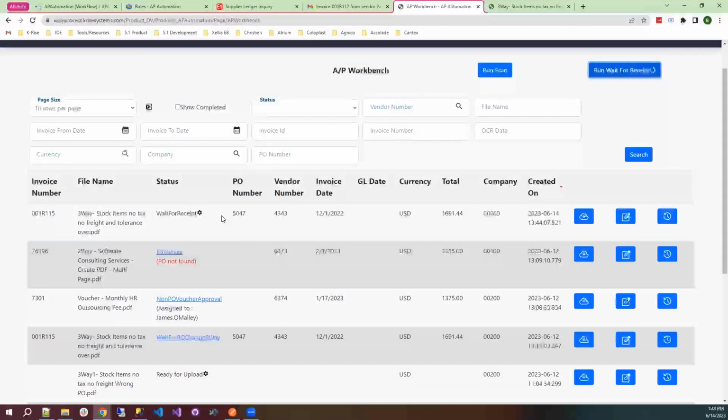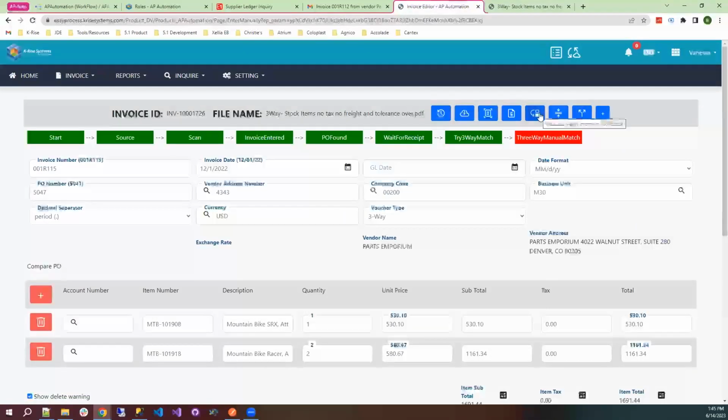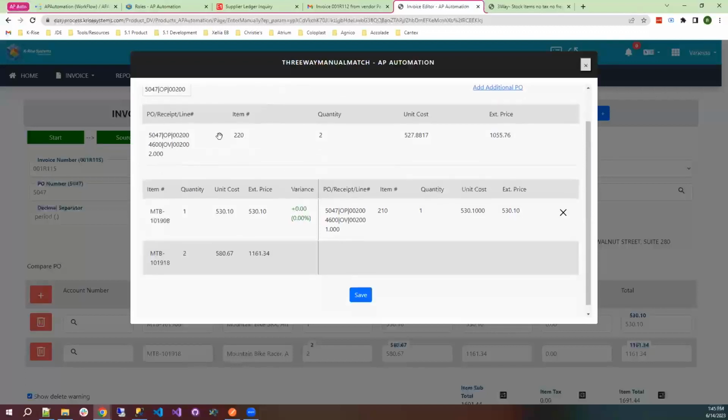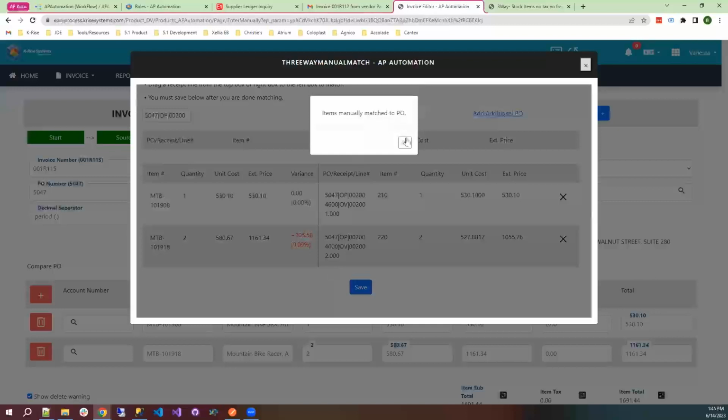So this is waiting for receipt. Before it checks that tolerance setting, it's going to go to manual match because it couldn't match that second line to the second line on the PO. So we'll match that here anyway. Once again, open up the matching screen. We'll match these lines manually. You can see it's over 9%, which is what we're expecting. So we can click on save.